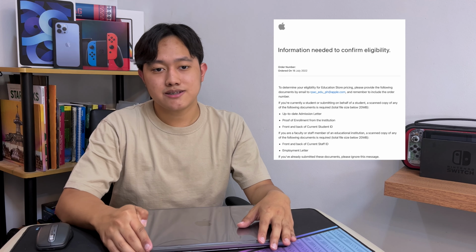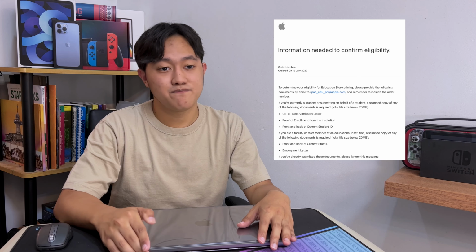After the transaction, Apple sent an email requesting to send a copy of the requirements I have mentioned. When I first tried to check out under my Apple ID account, the purchase was rejected even after sending her ID. That's why I purchased as a guest on my second try. Afterwards though, you will be able to associate the order ID with your Apple ID for easier tracking.